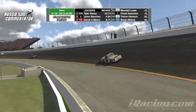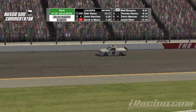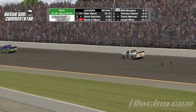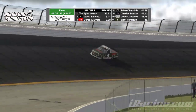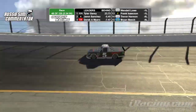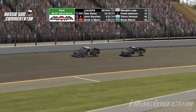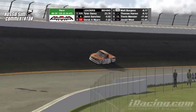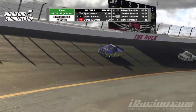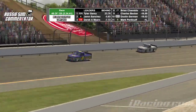Right behind these guys we have the 16 of Charles Becker. And right behind them we have the 99 of Dustin German, who I can't just jump to because apparently his button didn't appear. Mark is actually a lap down. There's Jaren right behind him. Got Wendell Lowe in the 22 after that. The 8 of Frank Isaacson, bringing up the rear of the cars who are still on track.